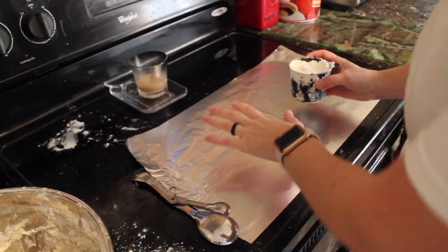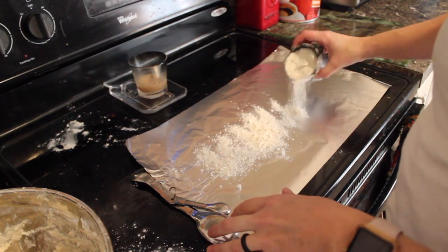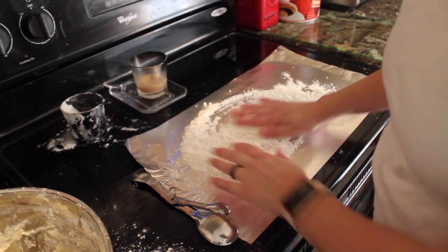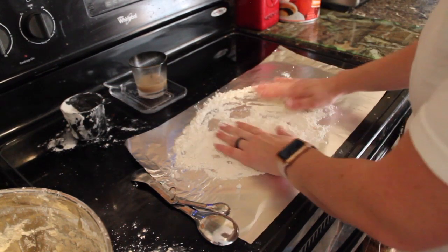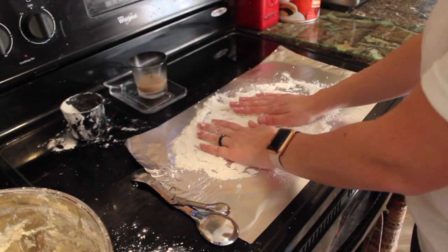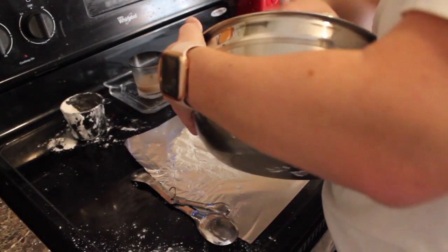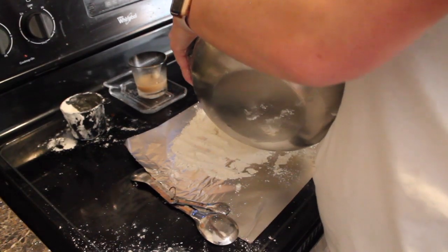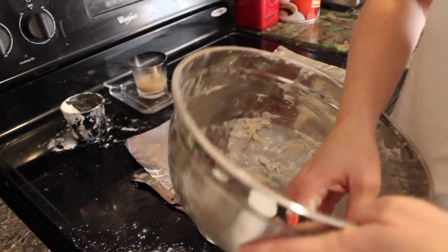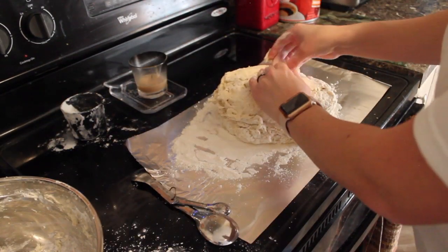So I'm going to flour. I'm doing it on top of aluminum foil because I'm going to use my stove soon again, and I don't want to have a big mess. As you can see, my flour in that cup is still a little bit cold, but that's okay. Make sure you flour your hands pretty well too, otherwise you're going to have stuff all over them. So, just plop your dough out onto your flour. Anything extra in the bowl, you can scrape out if you want. You really don't have to. I usually do because I don't like to waste it.